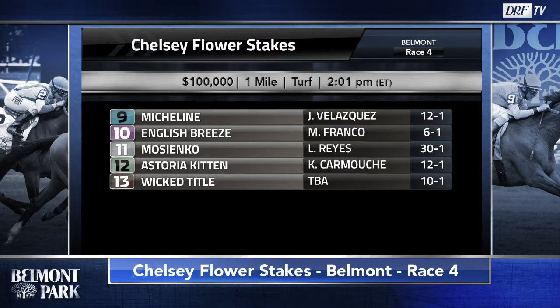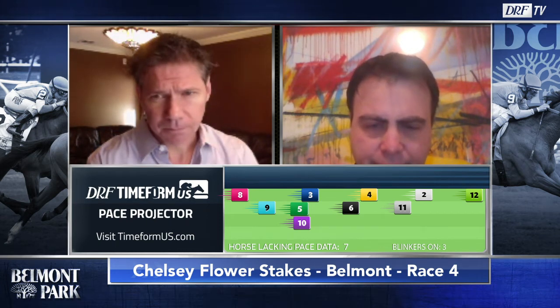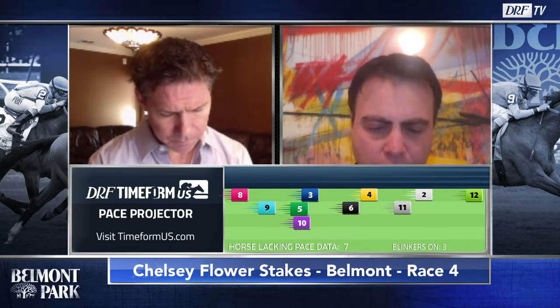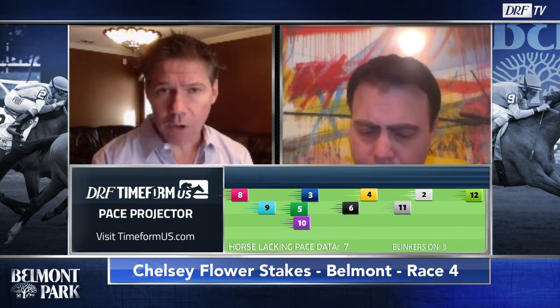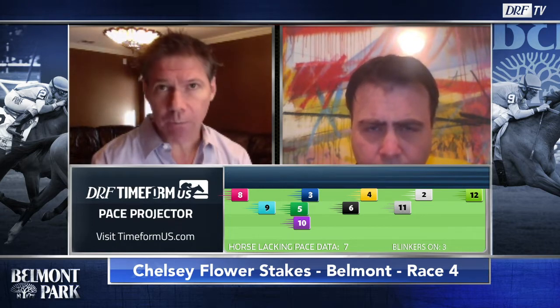Timeform US believes that the 12 Astoria Kitten will be able to clear off and make the front, as she did in her most recent start at Belmont when she was able to make the lead. She's well-bred. She's well-connected. She's ridden by an aggressive jockey in Kendrick Carmouche, and perhaps she can make the front. Yeah, I guess he just has to send. He did not draw a good post for this race. I don't think he really has that many alternatives but to try and go.